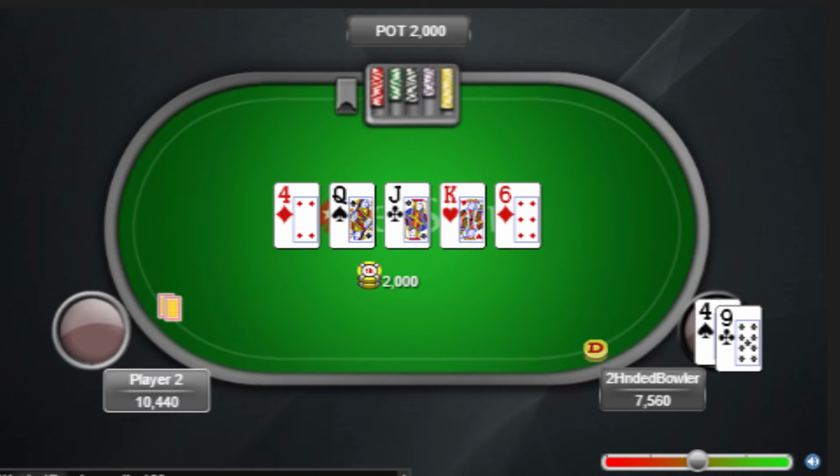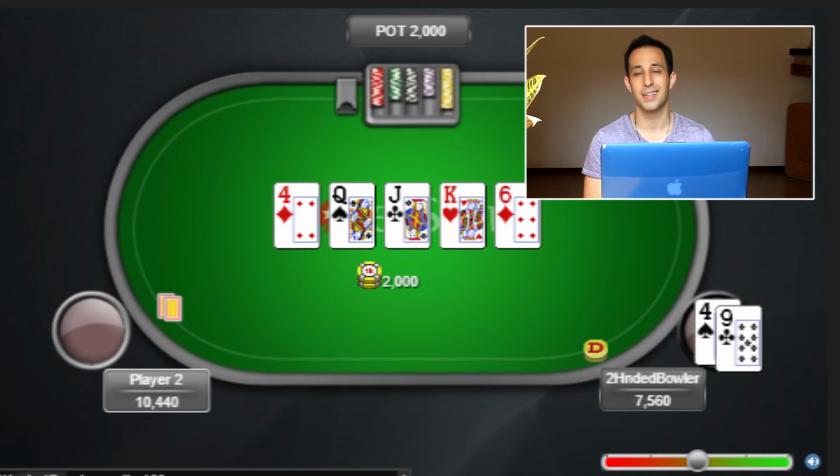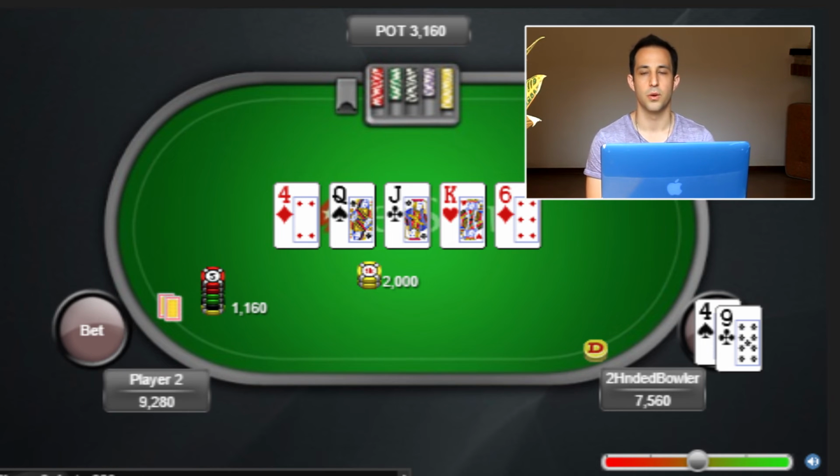Now we move on to the river. The river comes in offsuit 6. The pot is 2,000, and our opponent bets pretty much half pot, a little bit over half pot. Again, we're pretty much in the same exact spot that we're in on the turn.